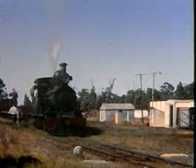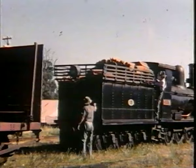Here we see State Sawmill Loco No. 2, a former West Australian G-class loco, taking a train to the mill.